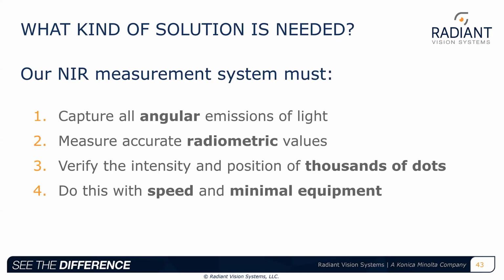So, what kind of measurement solution do we really need? We need something that combines the benefits of the angular measurement from the goniometer with the dimensional pattern measurements from the on-the-wall approach. Since neither of these are giving us all of the data that we actually require, our NIR measurement system must include the following: the ability to capture all angular emissions of light, measure accurate radiant values, verify the intensity and position of thousands of dots, and do this with speed and minimal equipment.